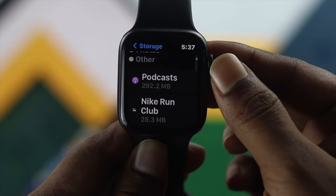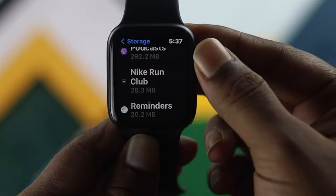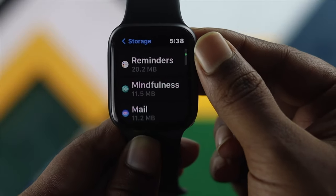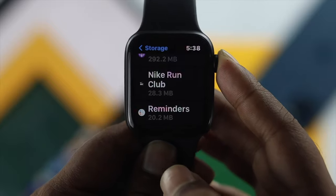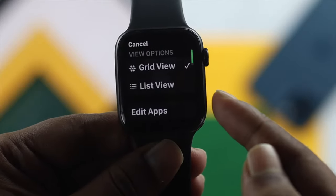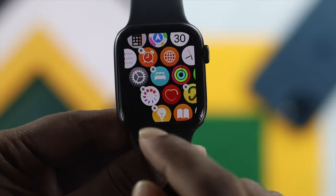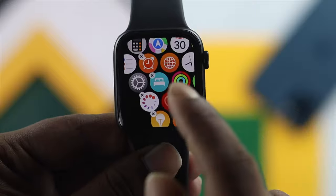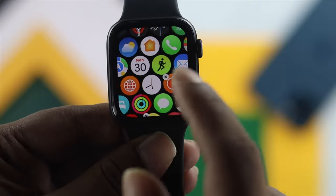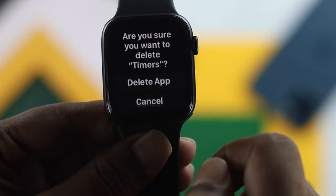At the same time, the next thing you want to take a look at is the applications. Here, if you find any application that is consuming a lot of storage and you want to get rid of it, just tap and hold your screen, and you're going to see this option. Go ahead and tap Edit Apps. Then you're going to see all of these applications start wiggling. Now you just have to select the specific application that is consuming a lot of storage.